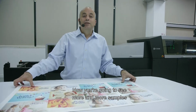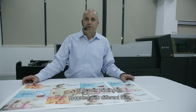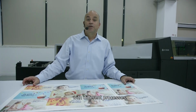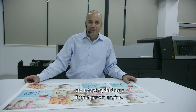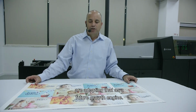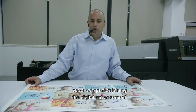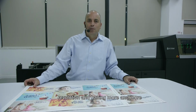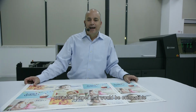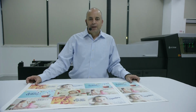Now, you're going to see more and more samples of Scodix printing on uncoated with different foils, with different CMYK, with different processes in the next few months, since we know that many of our customers are adopting that as a future growth engine. I'm sure that we will see more and more paper companies joining the digital enhancement revolution and having more and more uncoated paper that would be compatible with the Scodix process.